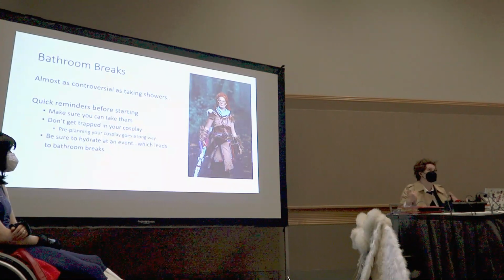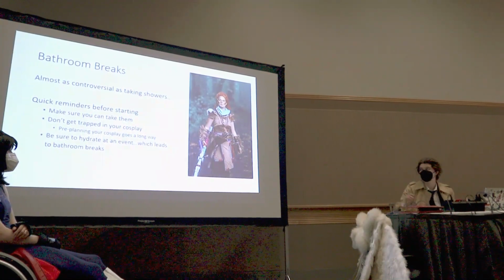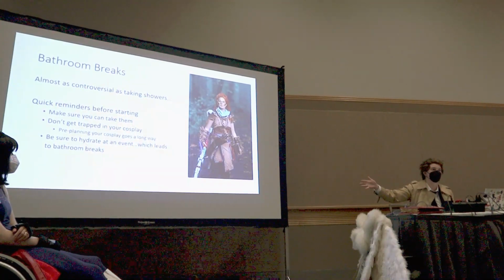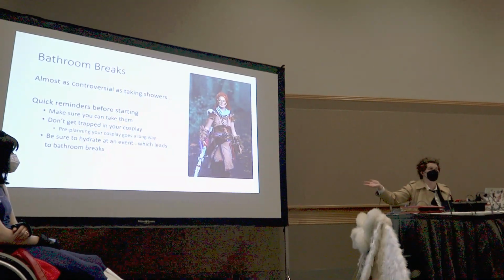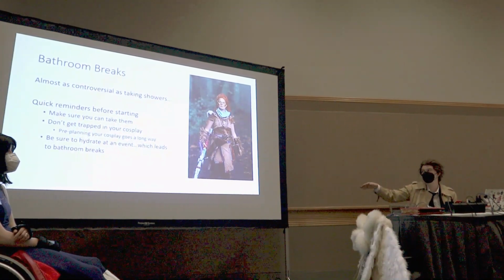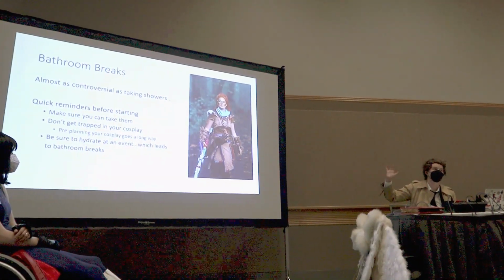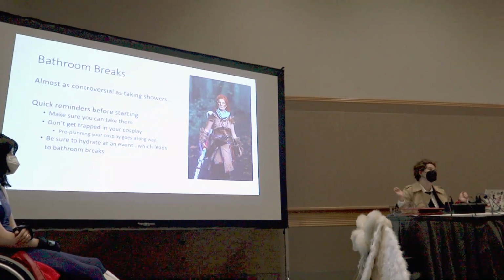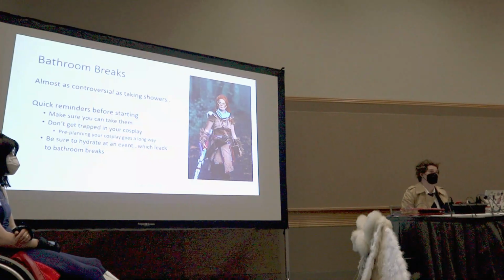Pre-plan how you're gonna put it on. Do you need help? This costume, it's very easy for me to get out of and go to the bathroom. I just know that I'm gonna need someone to hold my stuff because I have to take off quite a few things. I have to take off the skirt, the quiver, the bracers, but at least I know that and I can grab a friend and say, hey, can you sit here for 5 minutes with my things?